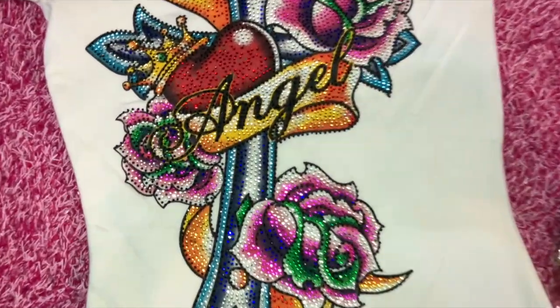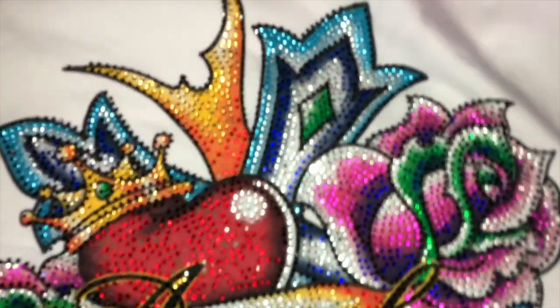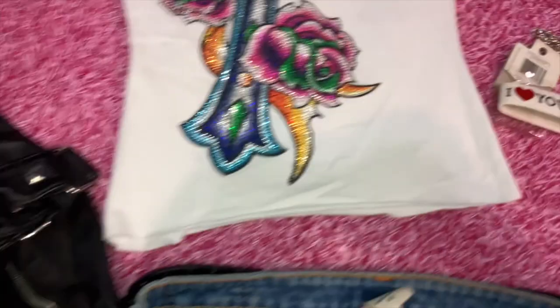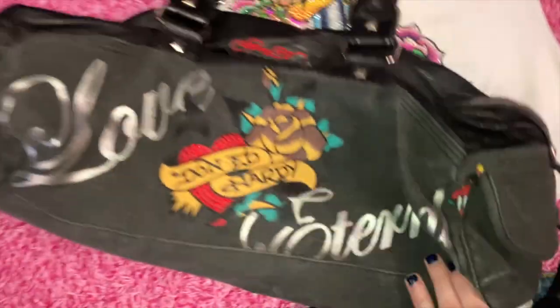And then there's rhinestones on this as well. Even though it's missing a few, this thing is still so blinged out. I know she'll love this. And then speaking of Ed Hardy, come on.